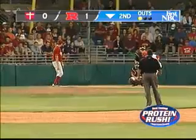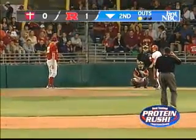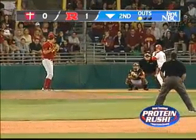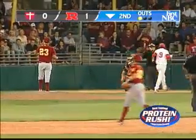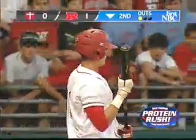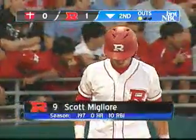I like the call there. First and third, you've got a speedy guy at the plate. You get that bunt down. He was trying to push it to the right side. You would have scored the run from third easily, and you would have at least moved the runner from first in the scoring position. So really a nice aggressive call by Nick Monica here early in the game.